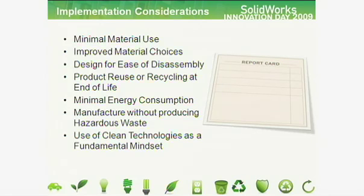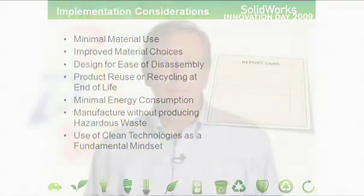You want to minimize the energy consumption. Is there a different method or machine for building or operating the system that uses less energy? You want to manufacture without producing hazardous waste. For example, eliminating lead-based solder. You want to use clean energies as a fundamental mindset. For example, what we see in today's hybrid automotive engines.